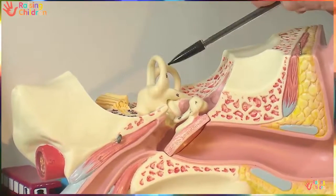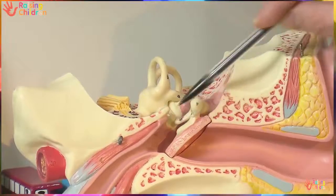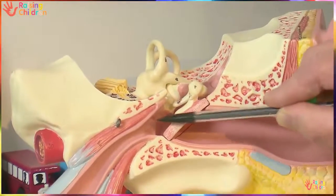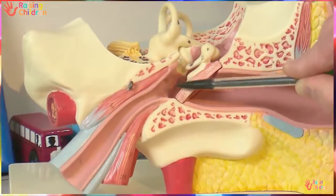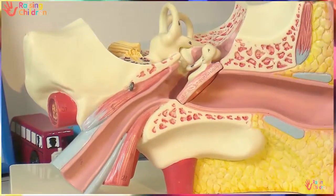There is the inner ear and the balance apparatus in here and the nerves of hearing, but most importantly attached to here is the eustachian tube, the tube that runs to the back of the nose. It is in this area, in the middle ear, that children get ear infections.